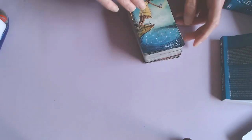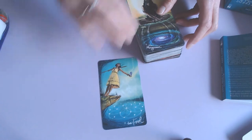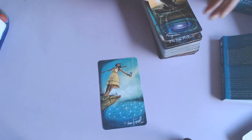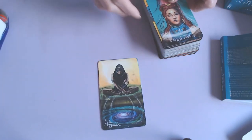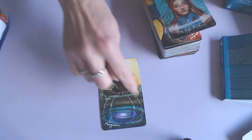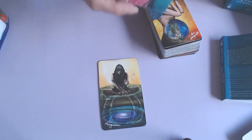The stock is quite sturdy. It's thicker than some stock that I have. Okay, let's have a look. I'm going to show you. I'm going to do it this way. Then you can see. That is the Fool. The Fool. A very, very colorful one. Then we have the Magician. And the infinity symbol is like he's doing that with the magic with his hands.